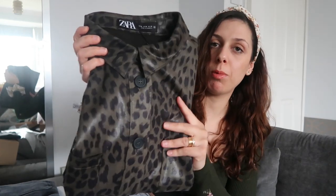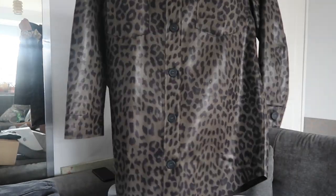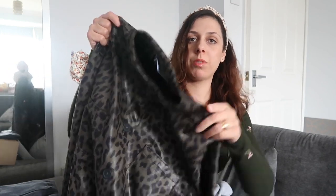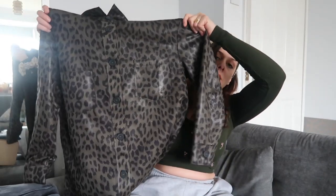The first thing I saw and liked is this jacket, animal print in this lovely olive green color. When I saw it, I just loved it immediately. I have a size medium, and it looks lovely. The material is quite shiny, kind of glossy, and you can even wear it as a dress if you feel like. Maybe a belt on the waist, some black tights, and some combat boots. But yeah, I just love it.